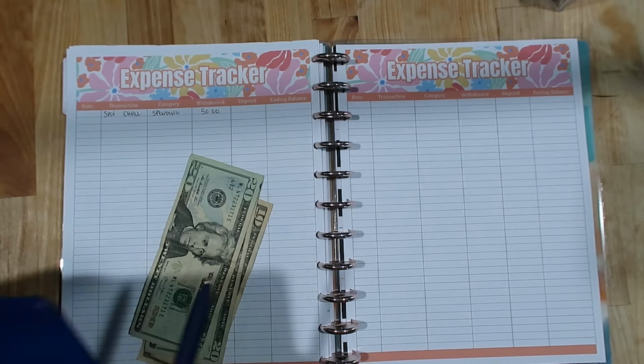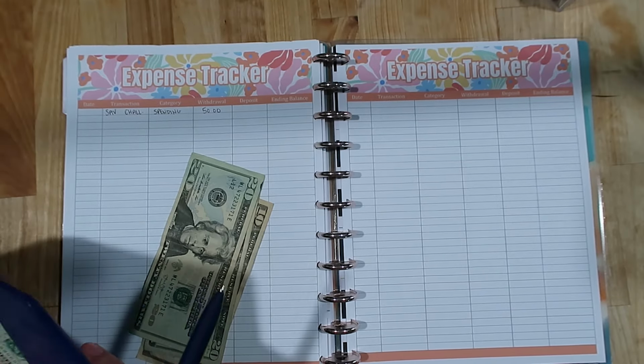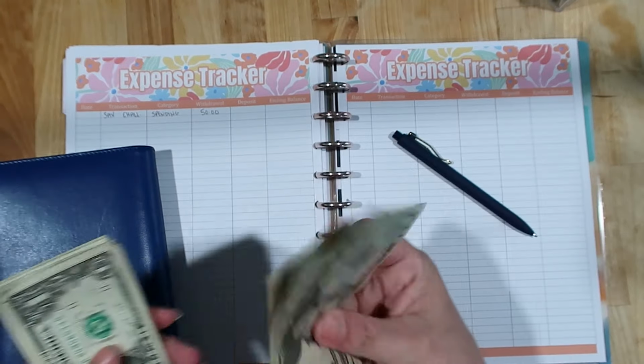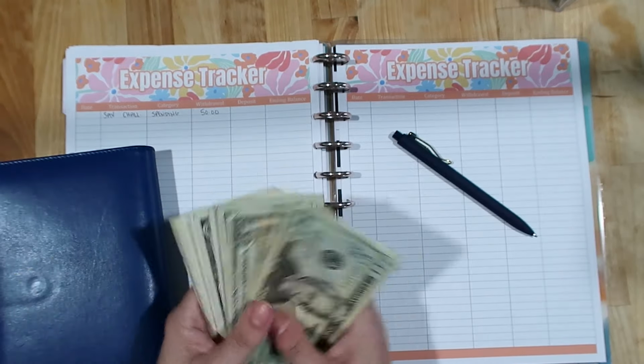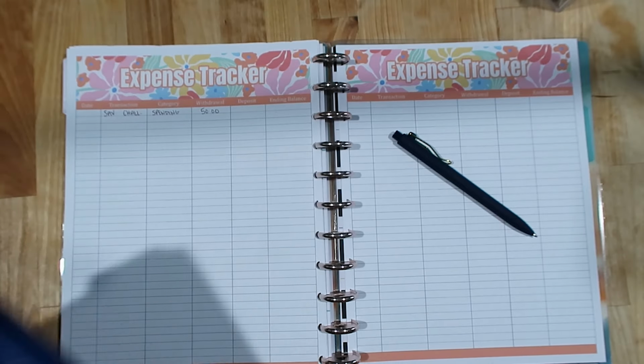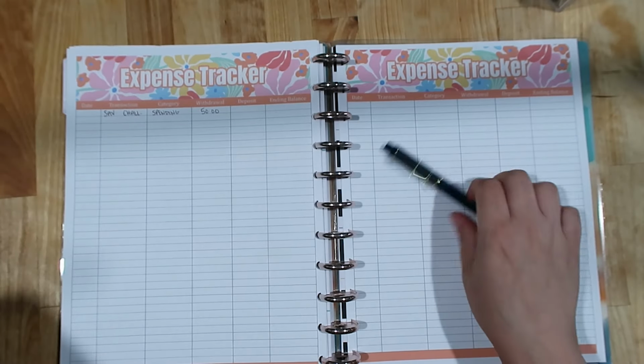So got a little stack of cash here in this folder that I keep for this, and I'm going to add this right to it. Okay, so now that I have done that, let's go ahead and get started with the savings challenges.